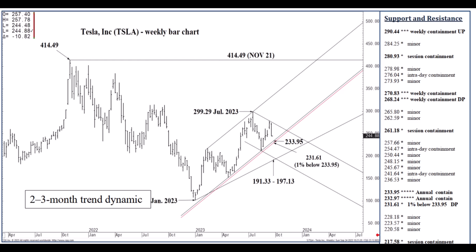Just know, before I leave this chart, that this is solid bottom picking territory in the low 230s, 232.97 to 233.95. We can test this area and come off of it aggressively as we move into next week and through the rest of the year.